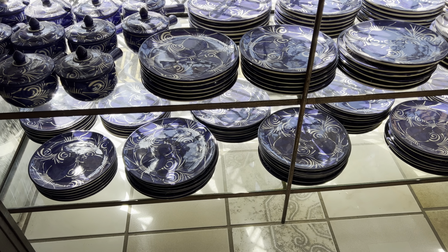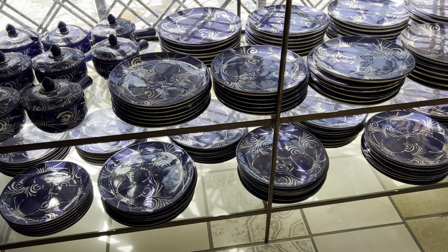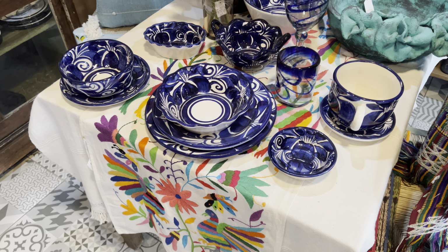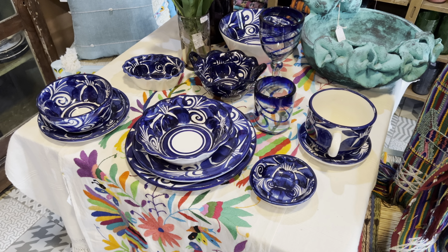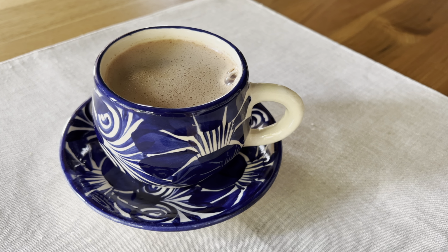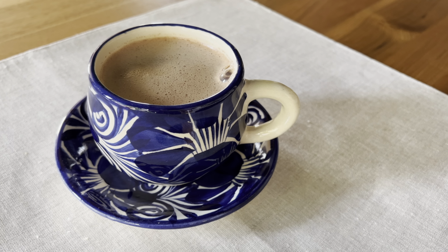Aside from the earthenware style of dishes, there's also this beautiful blue and white style. These are also pretty popular in Mexico, so they're relatively easy to find. And I love the teacups and saucers. They're perfect for having some Mexican hot chocolate.